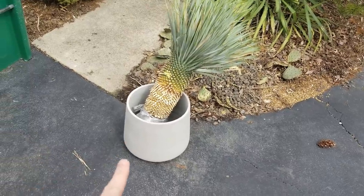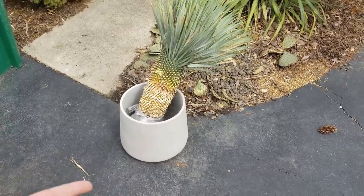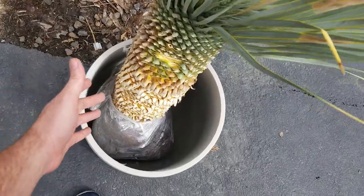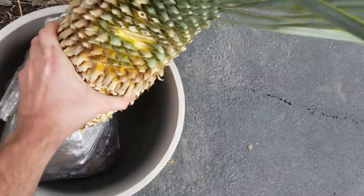Okay, so now I need to drill a hole in this and pot it up, and I'll be right back. The potting, that'll all be in a different video. A video that should have been out by now, so it's not me being a tease here. That should be on the channel.